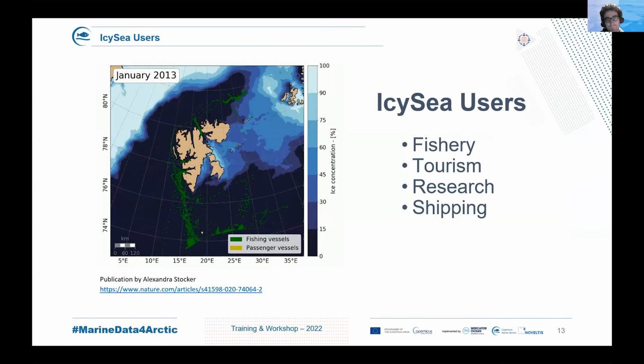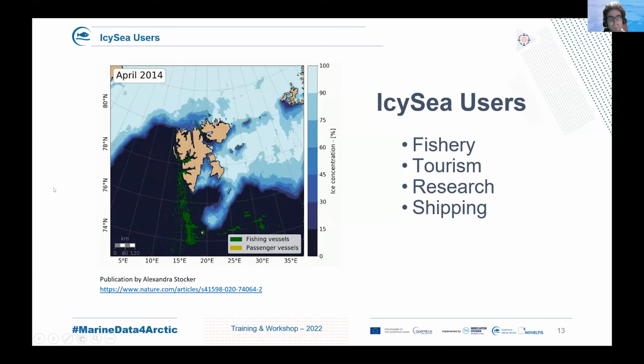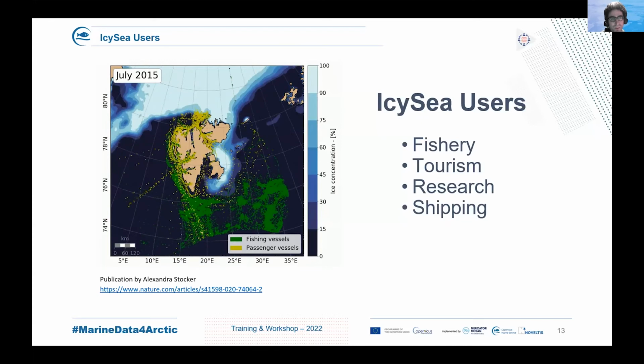Here you see an animation which Alexandra Stocker and our team did for Svalbard, where, in green, I think, you see the fishery activity, and in red, you see the seasonal expedition cruise activity.